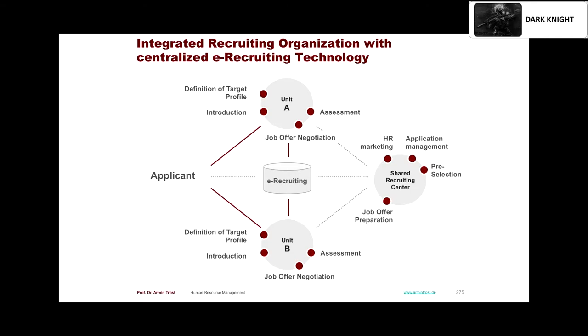And they all, the units, Germany, UK, and the shared service, use one single recruiting system in a modern world, an e-recruiting system, which is based on internet technology. Okay? You got this?